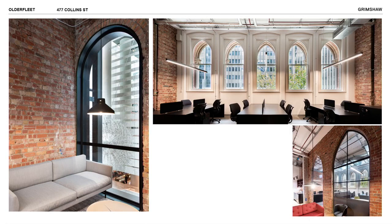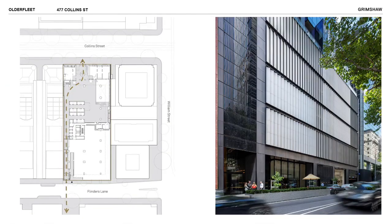The work club has used, there's co-share offices that have moved into restored buildings of the Olderfleet building. And here you can see one of the new punch-outs to push back with views back into the lobby. There's a through route, so there's actually a through route between Collins Street and Flinders Lane on the building, so you can actually use this as a cut-through.